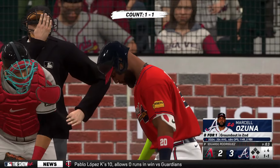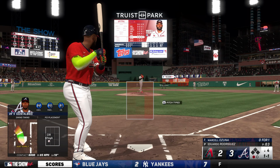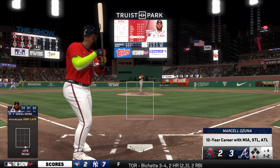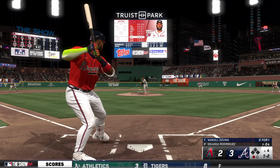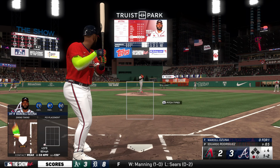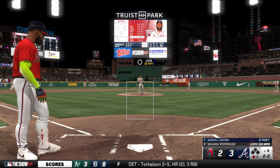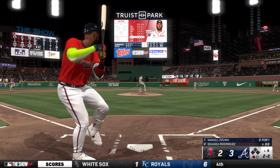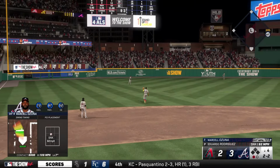Gurriel handles the chance, and there's one down. So here's the Braves' designated hitter, Marcell Ozuna. Here's a 1-1. Here. Bases empty, one away. You're in game one of this three-game set. And another ball. Hit. So a man aboard now with one away.